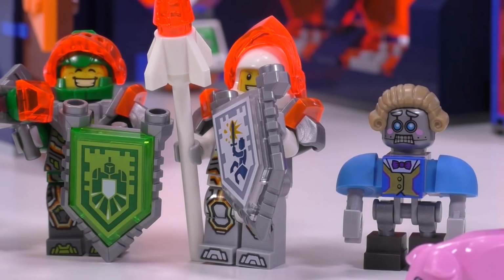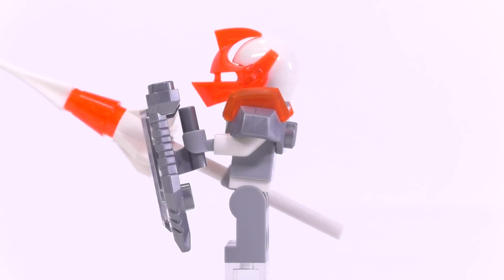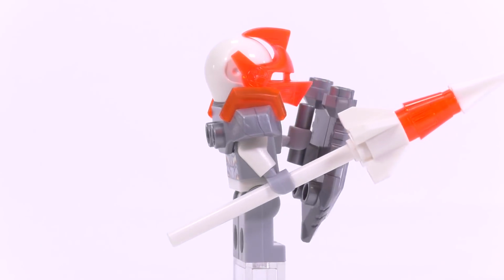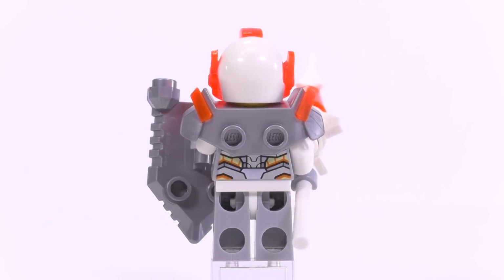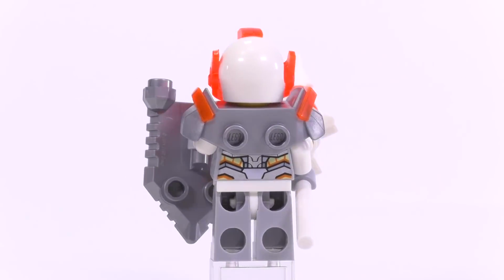This is Lance, or Sir Lance-a-Lot. I know this joke is gonna get old pretty soon, but that's what I call him. He has his white lance, it's a buildable one. Also a shield with a Nexo power, and a classic white helmet, that is the most classic helmet you probably see in all LEGO sets, plus his visor comes in bright transparent orange.